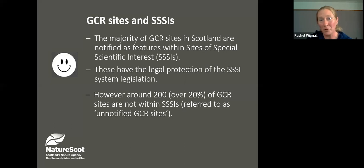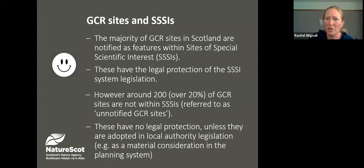Unfortunately, over 20% of GCR sites are not within SSSIs. We tend to refer to these as unnotified GCR sites. These have no legal protection unless they're adopted by local authorities, for example, in planning, or they might be adopted as local geodiversity sites if they also have qualities for education.